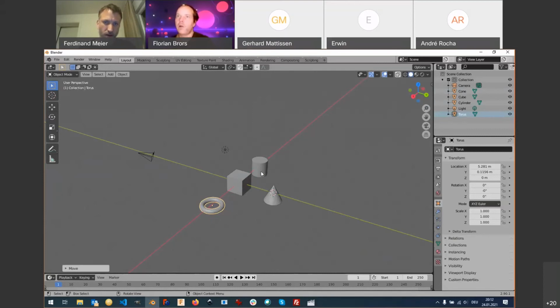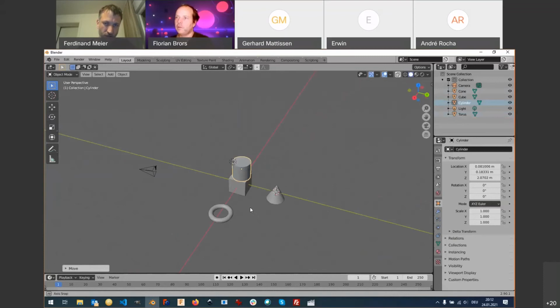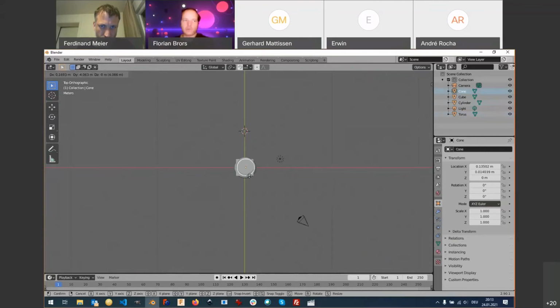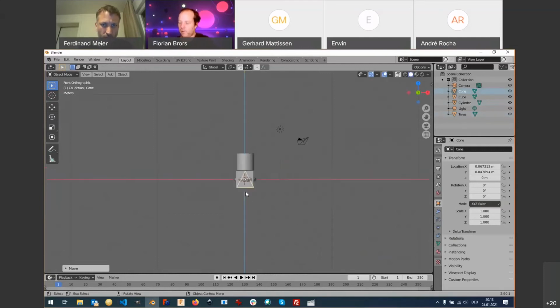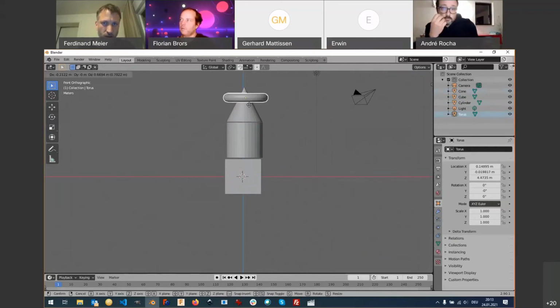Basically, I could do it by just going G, X, and then G, Z, but it's kind of tedious. Probably the easiest way is to go into top view, and first I just move everything to the middle with the G key, G, G, G, G, G. And now I move to the front view, and I can see they're all stuck inside each other. And now I can press G and move them only in the Z direction in order to place them nicely.